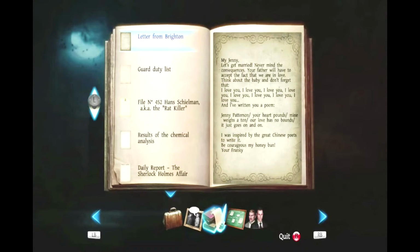My Jenny, let's get married. Never mind the consequences. Your father will have to accept the fact that we are in love. Think about the baby and don't forget that. I love you, I love you, I love you, I love you. And I've written a poem. Jenny Patterson, your heart pounds. Mine weighs a ton. Our love has no bounds. It just goes on and on. I was inspired by the great Chinese poets to write it. Be courageous, my honey bun. You're Frankie.